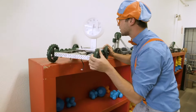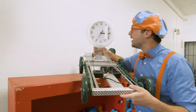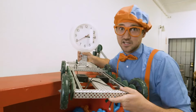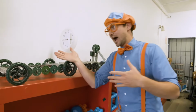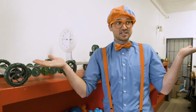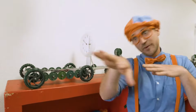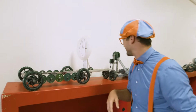Look at it. It's so cool that robots can do so many different things. Like this one. Do you see that? What's that on top? Yeah, that is a clock. Yeah, what if you're all the way on one side of the house and you don't know what time it is? Yeah, you program and code your robot to then go right to where you are, so then you can tell the time. So silly.